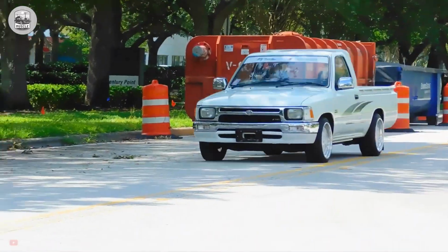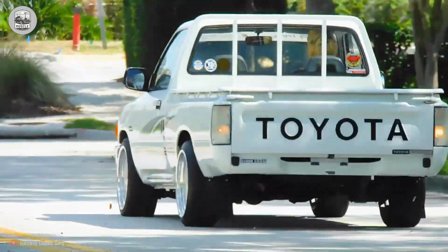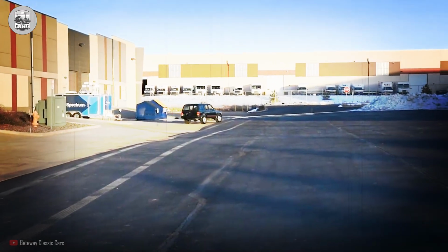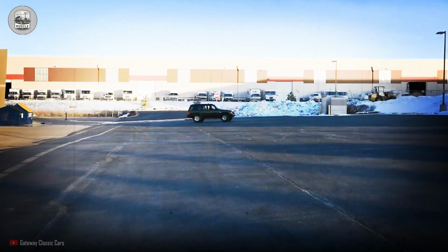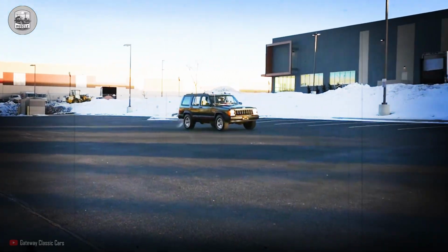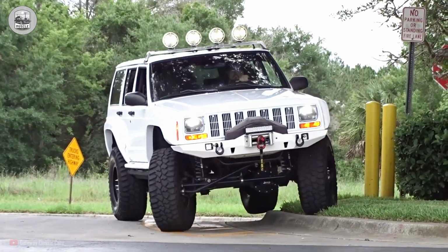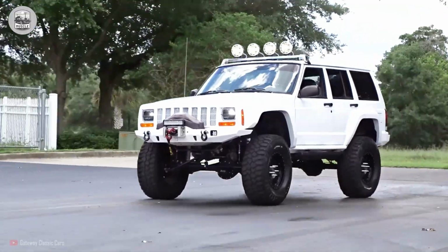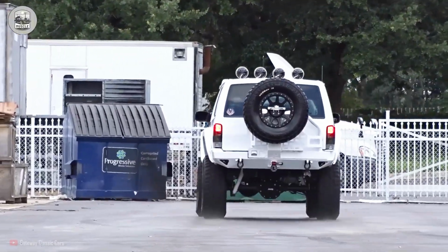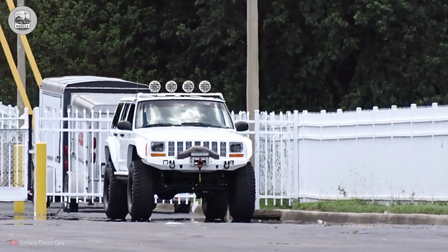No fancy touch screens, no pampered luxury, just raw, old-school mechanical brilliance. From indestructible diesels to overbuilt V8s, every truck on this list shares one mission: never quit. In this video, we're counting down the 10 pickup trucks with forever-lasting engines. Some of these power plants became legends. Others flew under the radar, but all of them earned their place the hard way, through grit, gears, and a whole lot of miles. So buckle up, because by the end of this video, you might just start hunting for one of these unstoppable beasts yourself.